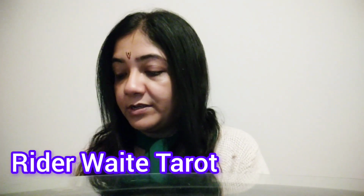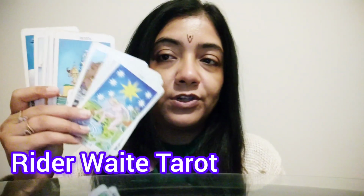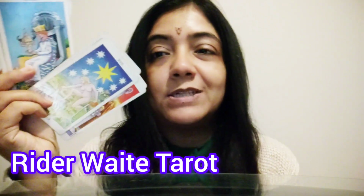So the first deck I would like to discuss is not the number one, not my most favorite deck, but this is the deck that, if you are a tarot reader, you may have seen. It has cards that you may have seen somewhere or the other on any of the websites. So let me share the deck with you. Number one deck is the Rider Waite tarot cards, and this is another version of it, the Radiant Rider Waite, which has bright colored cards.